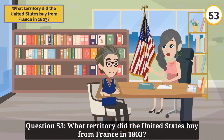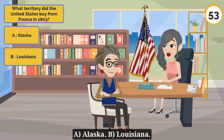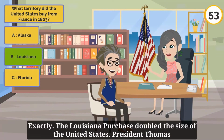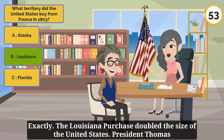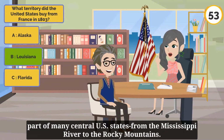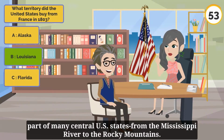Question 53. What territory did the United States buy from France in 1803? A. Alaska. B. Louisiana. C. Florida. I think the answer is B. Louisiana. Exactly. The Louisiana Purchase doubled the size of the United States. President Thomas Jefferson bought it from France for about $15 million. It included land that is now part of many central U.S. states, from the Mississippi River to the Rocky Mountains.